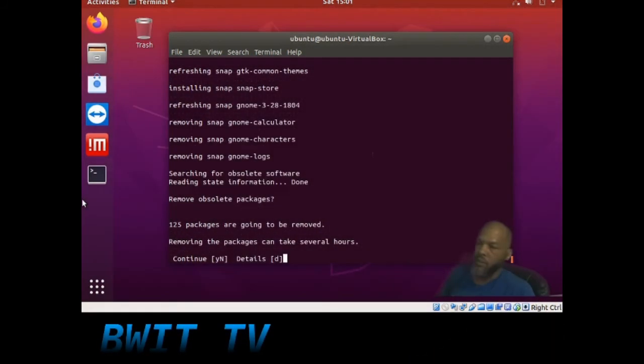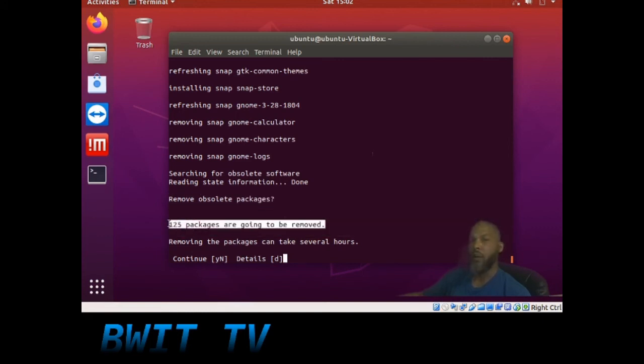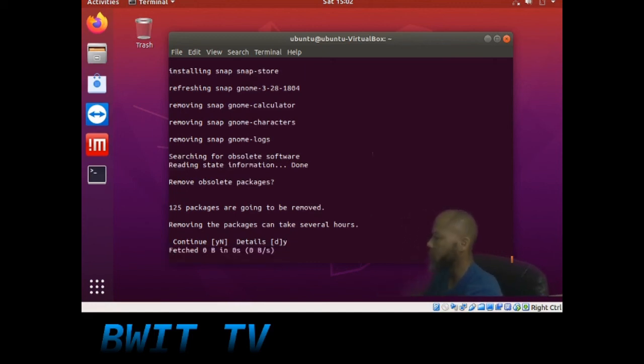All right, we're getting down to the last of the wire here. I said we were getting close, but you're doing a distro upgrade. This does take several hours, as it states, so keep that in mind. Right now we're at the tail end. It's letting us know it's going to remove obsolete packages. It says we've got 125 packages that are going to be removed. It says it could take several hours. Do you want to do that, yes or no? We're going to say yes, and we're off to the races.